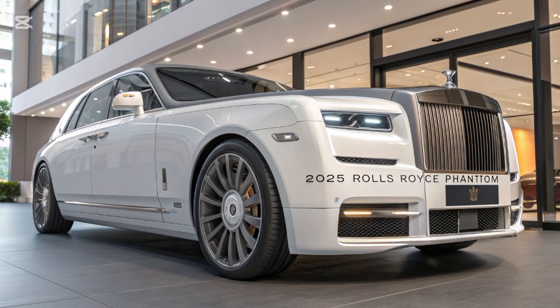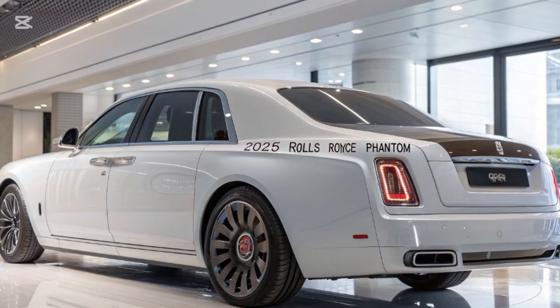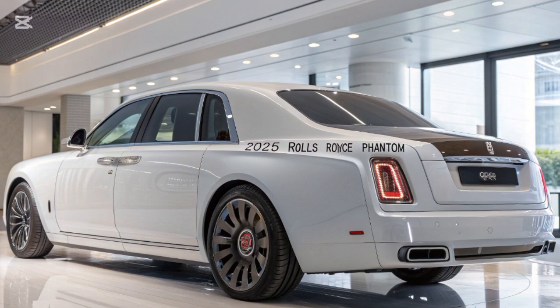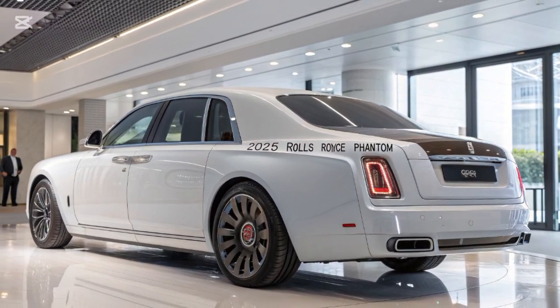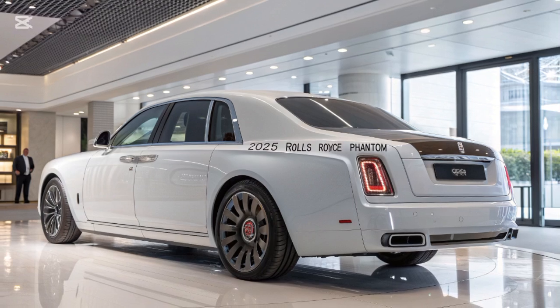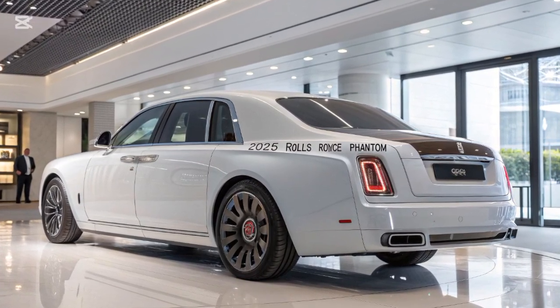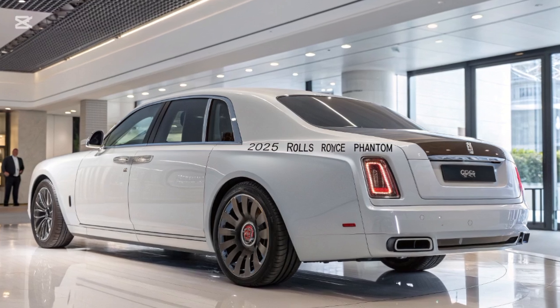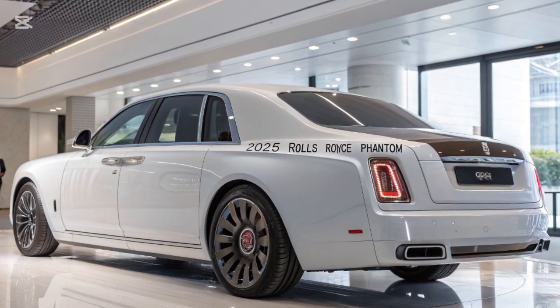So what do those color choices communicate? On the GT Super, vivid reds, deep blacks, and matte finishes shout performance and immediacy. They're built to be seen accelerating out of corners, to emphasize form over subtlety. The Phantom's whites communicate purity, discretion, and control. A white Phantom doesn't shout, it commands attention by owning absolute composure in any environment.